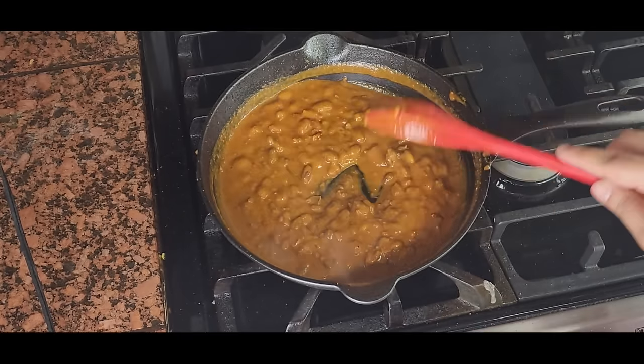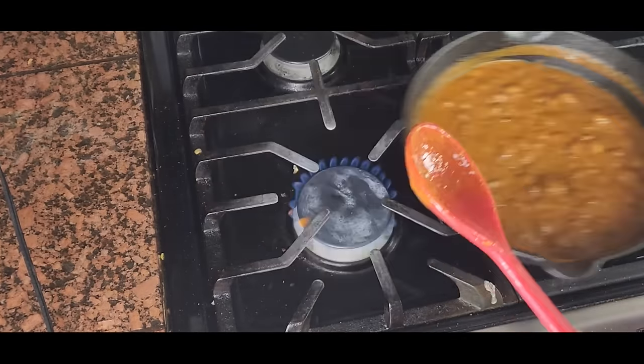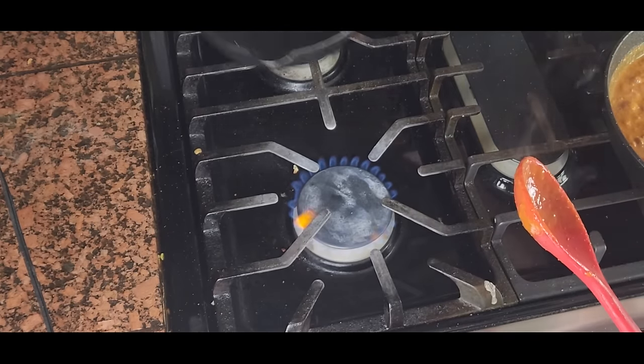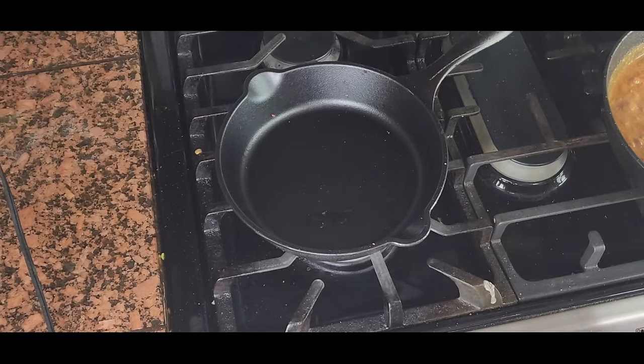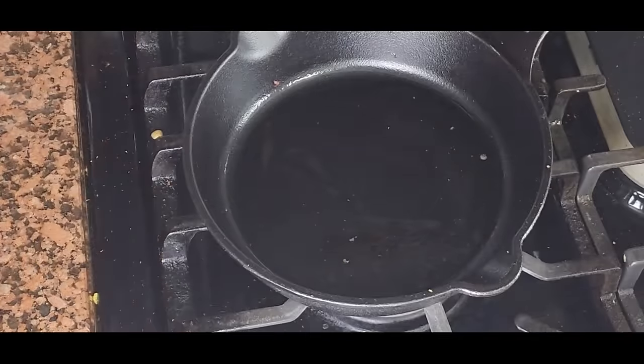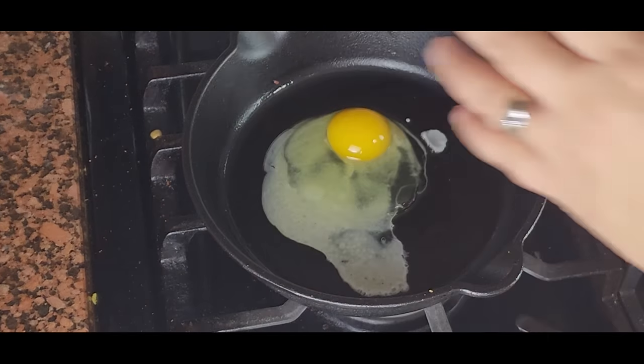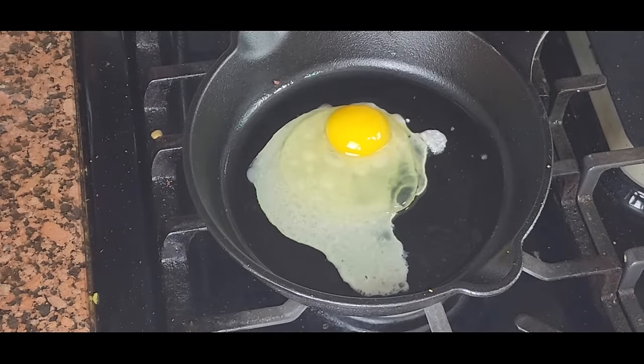Okay, this is done, so I'm going to remove it from here, and I'm going to add the other one. I'm going to add a little bit of oil. Okay. I'm gonna make an egg. Salt.